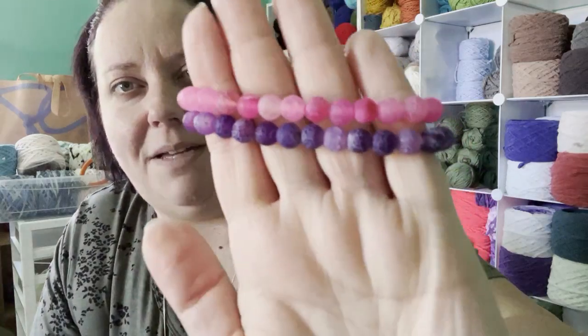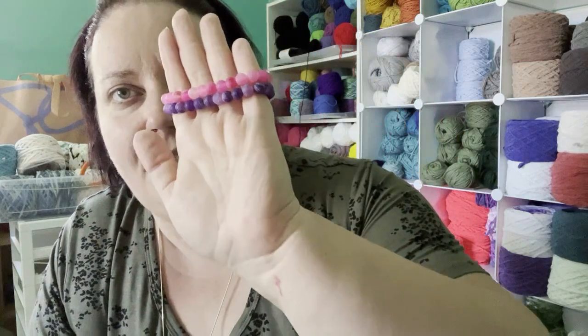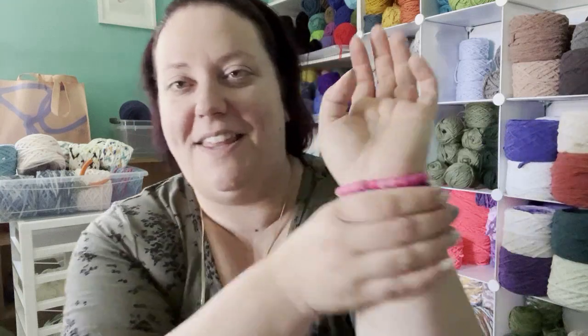She said they're moonstone or something, but I know nothing about gems or stones and I'm not really interested in learning, to be honest, but that's okay. To each their own. They're pretty and I will enjoy wearing them, but I don't need to know about crystals and stuff. So yeah, I think it's really cute.